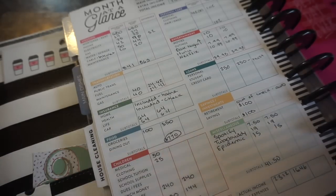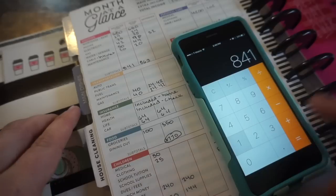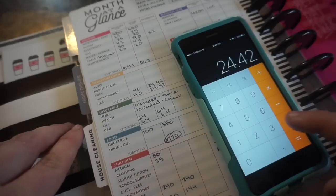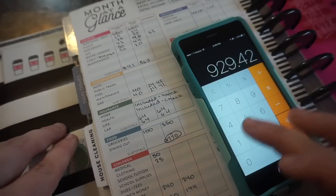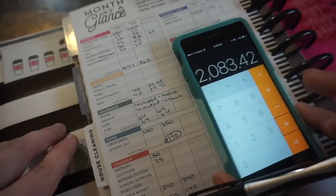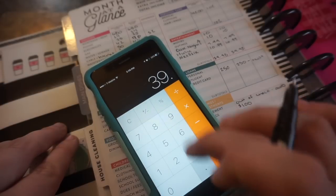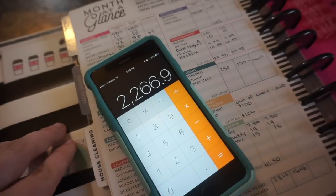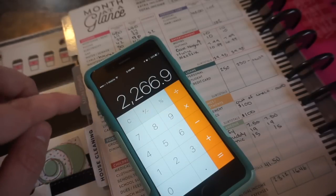So for my total expenses from my overall income, I'll go ahead and add it up with you guys. $841 plus 24.42 plus 64 plus 770, yikes, plus 384 plus 102 plus 39.98 plus 41.50. So I should have about $300 left over, and that is about what I have. Oh no, I should have about $100 left over.